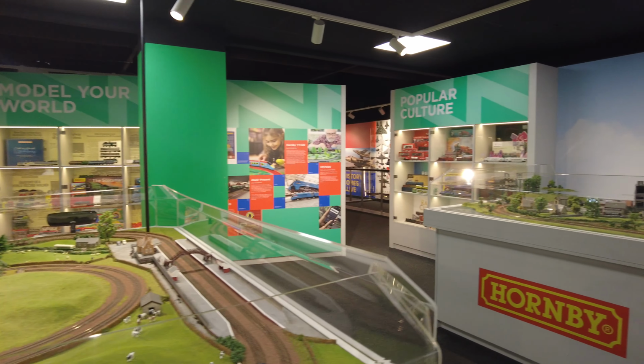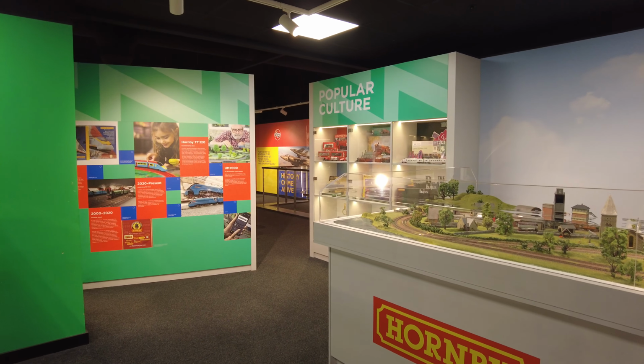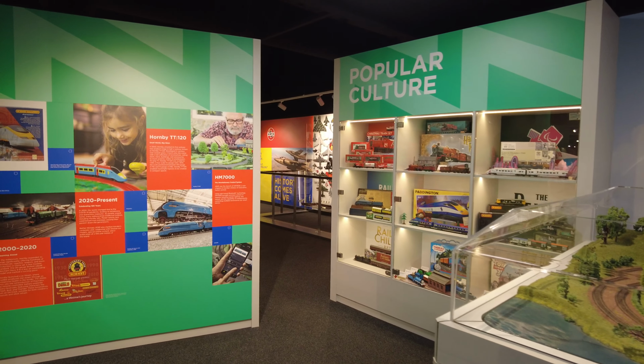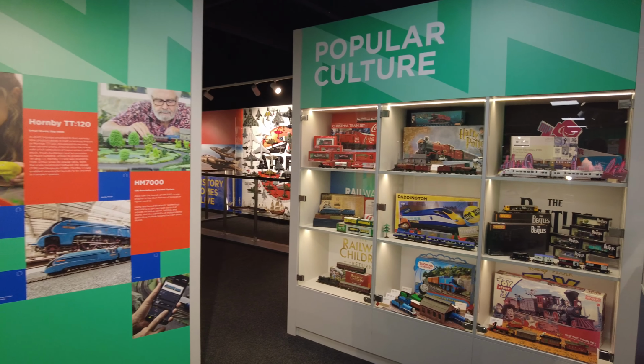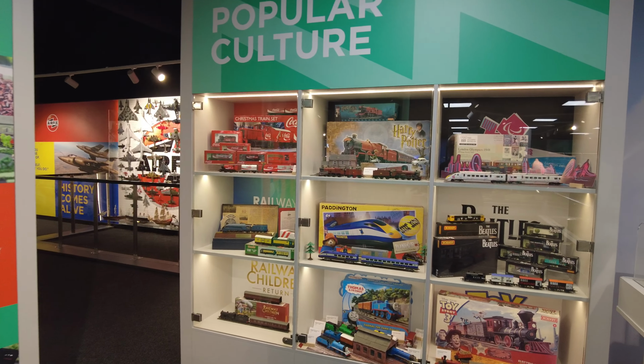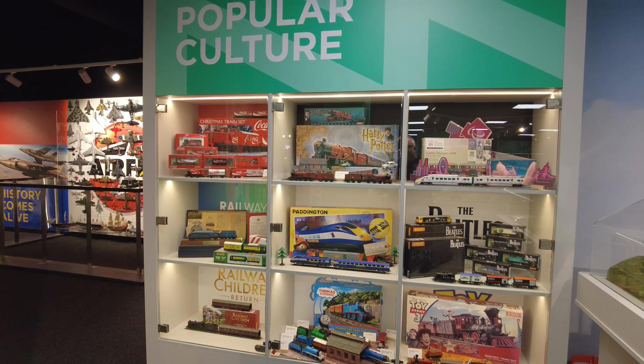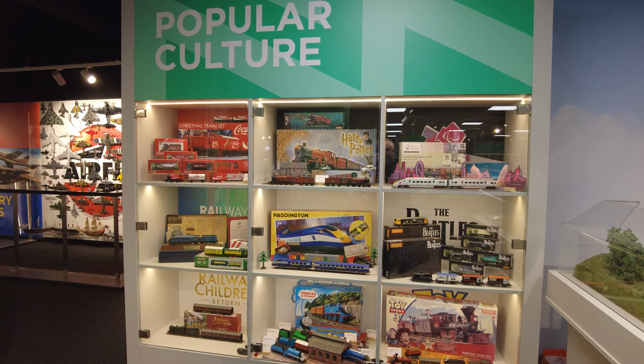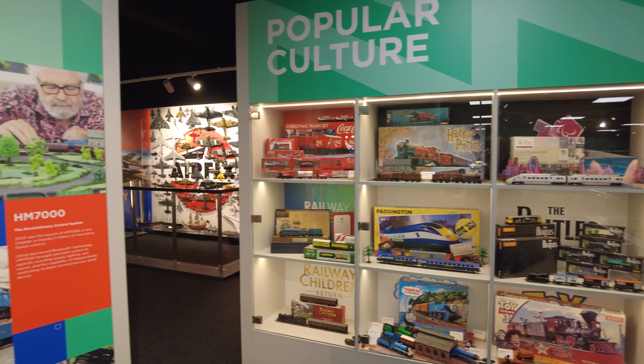So I'll award points for each item that's in the cabinet here, and if you have one in your collection you can award yourself some points, and then at the end we can top them all up, and in the comments leave how many points you got, and let's see how many Hornby collectors are out there.